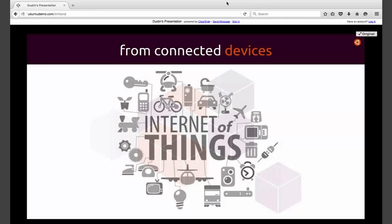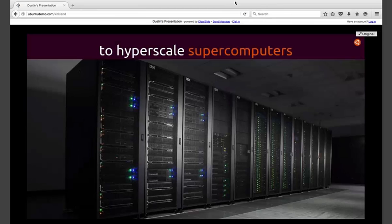Now, from an Ubuntu perspective, we're very keen on bringing and delivering the best of the open source world from connected devices, the smallest IoT type devices, and here we're talking about thermostats and wireless access points. All of this sort of boom of smart things connected to the internet, streaming important information. And where's that information going? Well, they're going from those connected devices to some of the largest hyperscale supercomputers in the world, and we're thrilled to work with IBM on helping deliver the back-end platform there.